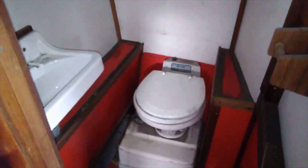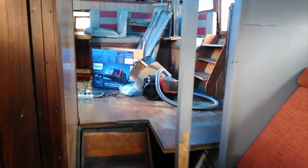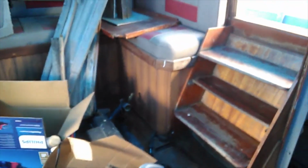Yeah, the toilet actually looks quite decent compared to the other parts of the boat, probably because it's in a separate compartment, I suppose. Meanwhile, it's a view on the center of the boat. As you can see, I have already covered it with a blue cover in order to prevent rain from coming in while the roof is not repaired, and also have started to use vacuum cleaner to clean out some shavings and different things which are just scattered around here.